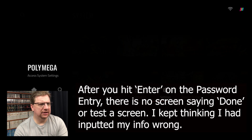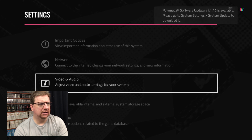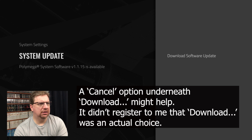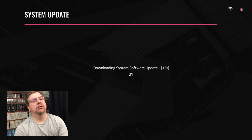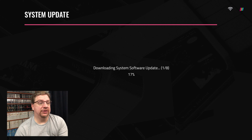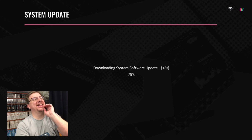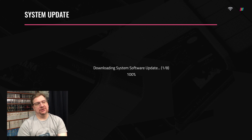Is there no test? Oh, okay. That is a bit of confusion. So first issue right off the bat is that it doesn't test your internet connection. Once you input the password, it's good to go. And I did not know that. I'd probably know that if I had read the instruction manual, so that's probably on me. So it looks like we actually have 8 steps in the update to do.